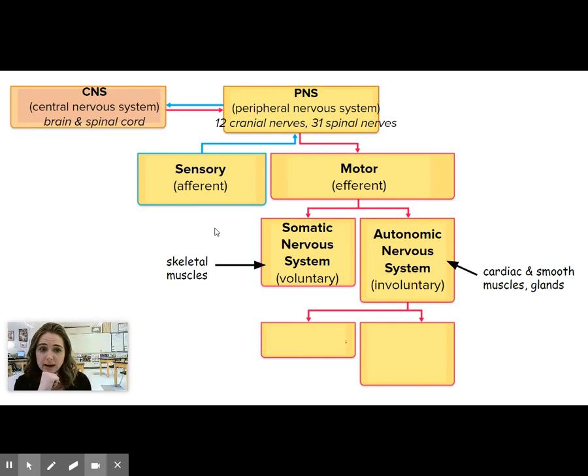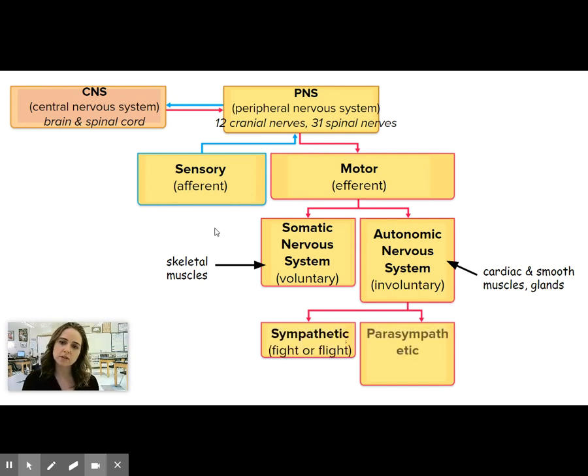Now then your autonomic nervous system is divided into two more subsections. Basically, it's your fight or flight, or the not fight or flight, which we coin as rest and digest. So we have the sympathetic nervous system and the parasympathetic nervous system. If my body is operating under stress, because I was looking down at my cell phone when I was crossing the street and a car rushed right by me, and I get startled.